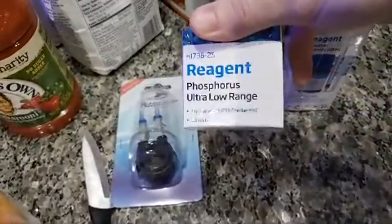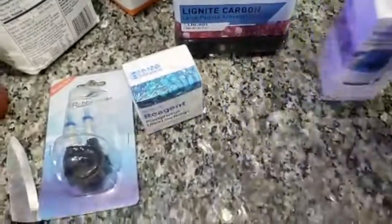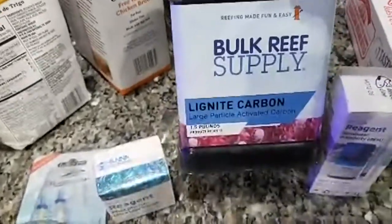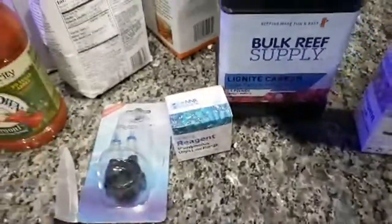Alright, so I got some new stuff. One of the heads on the bubble magnets was broken, so I got a little replacement. And some more phosphorus reagent, Hanna checker reagent for alkalinity. I got the lignite carbon. I've been using the ROX, but I've been reading a lot of stuff about it being harsher on acros.